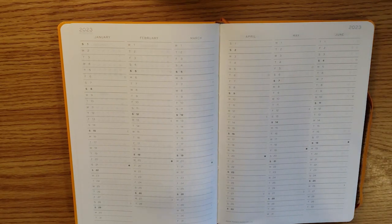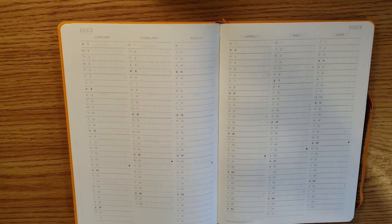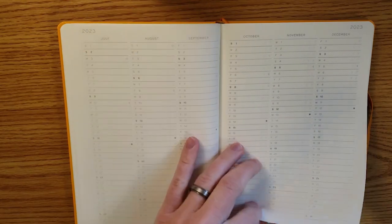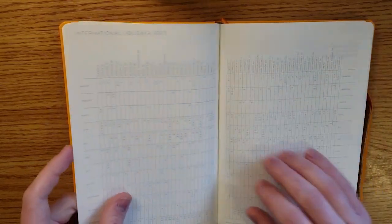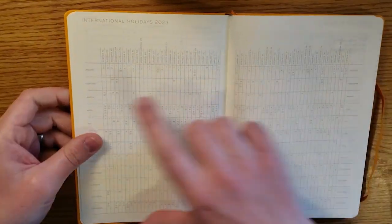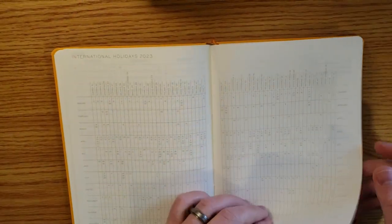But they put them all in there because they might not know which half you want to use, so they just put it in there. So I feel like you end up, one way or the other, carrying around all of these useless pages, but they are there in case you find them useful. So every day of the year on a line there. International holidays, big grid of them here. So that's kind of cool.